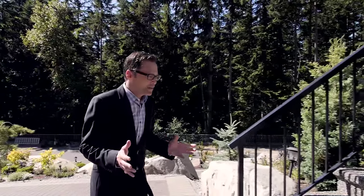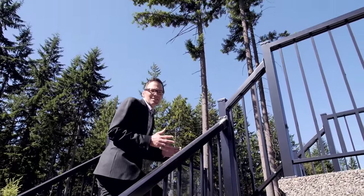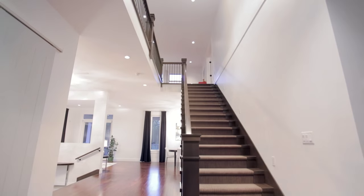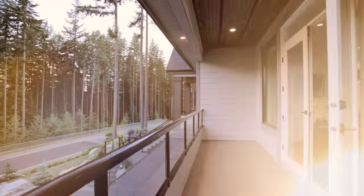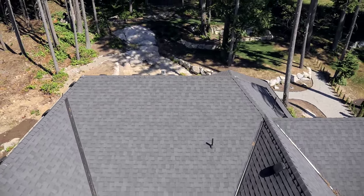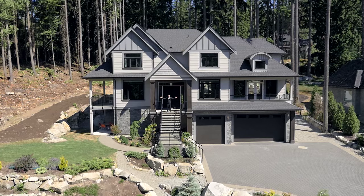Now, this house in particular, the moment you walk in, the first thing you're probably gonna think is, I wonder where the concierge is, because it's like a hotel lobby. High ceilings, clean lines. And when was the last time you went into a home that had decks on every side of the house? I'll let the images speak for themselves. This is 1497 Crystal Creek Drive.